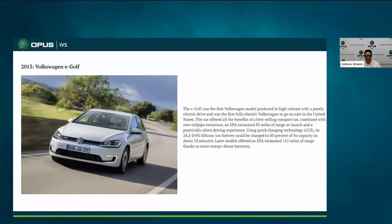So this is the first generation. In 2015, they came out with the second generation Egolf. That second generation Egolf actually got up to about 125 miles on a full charge. Great for getting around the city.